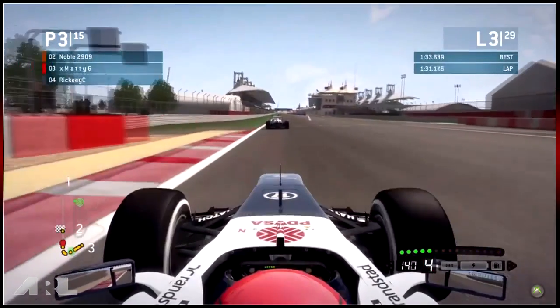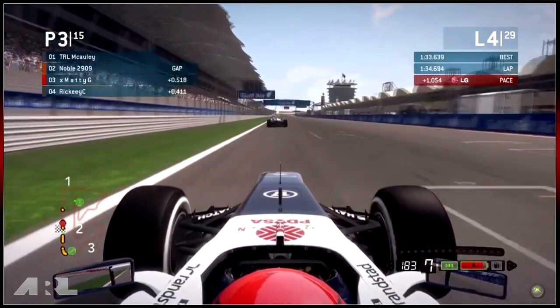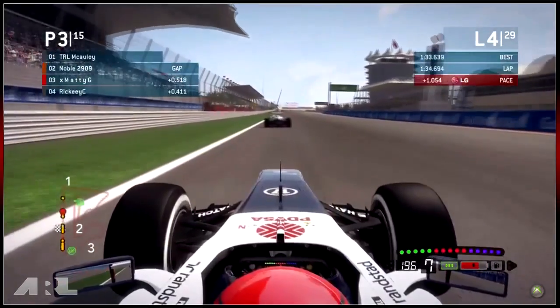But at the moment, Matthew's having a rather hard time of it. I was wondering why Big Shot was down in 10th place, and then we just saw that replay of him losing it out of turn 2. A very tricky corner, as I mentioned earlier.